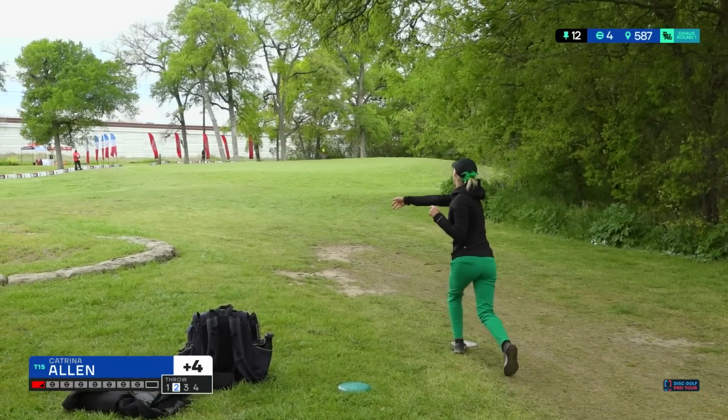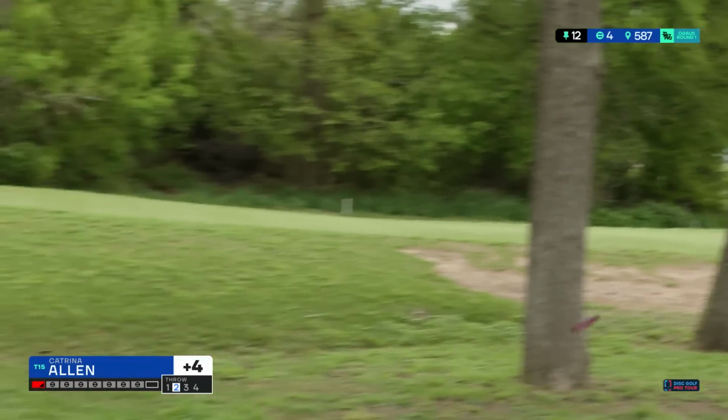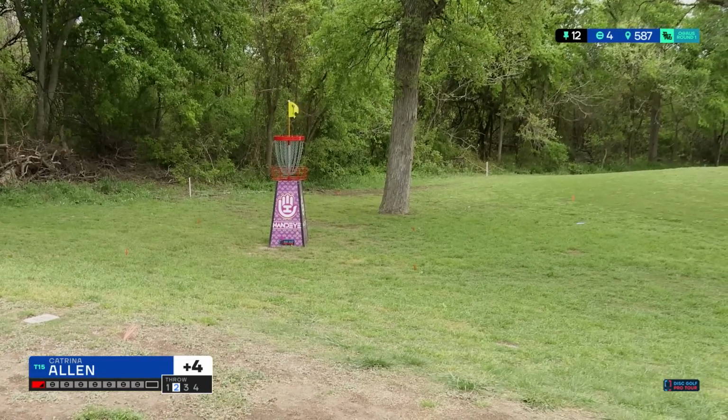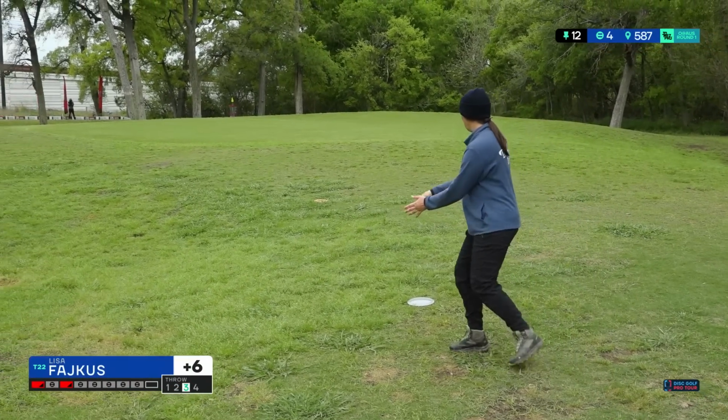That's probably the best backhand drive of the day from Catrina. Definitely. And a nice forehand to follow up. Fantastic. Let's see if she can get the first birdie of her round going.